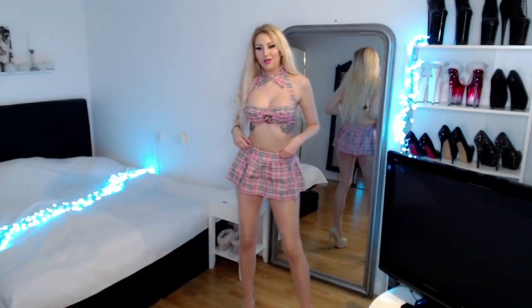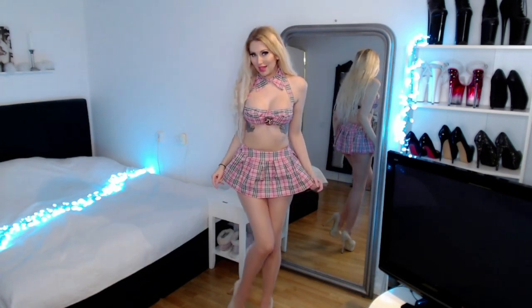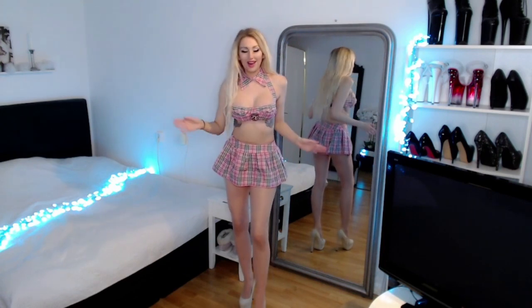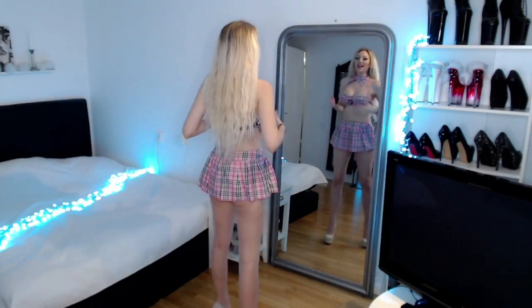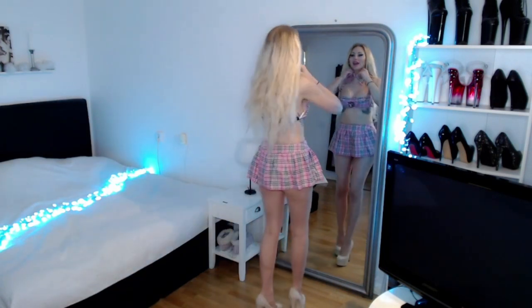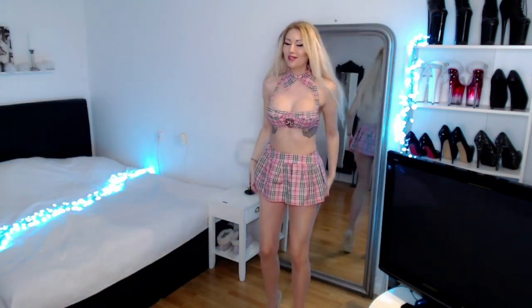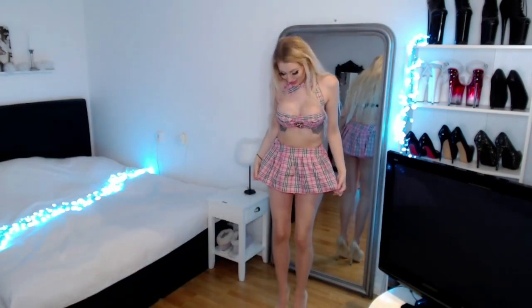So outfit number one, it is the cute schoolgirl set in pink. And I have to tell you, this is so, so pretty. I do love the length of the skirt. It's very, very cute. And I also love the top. I just wish it could have been a little bit bigger. It's not easy with big boobs, but okay. Yeah, I absolutely love this set. The skirt is my favorite thing in the whole world.